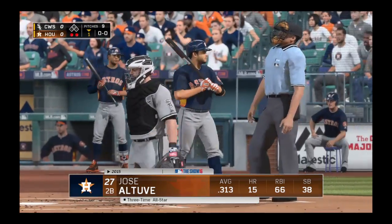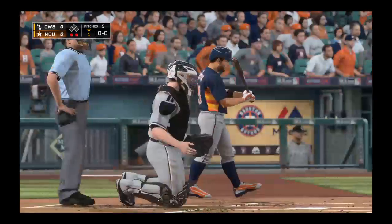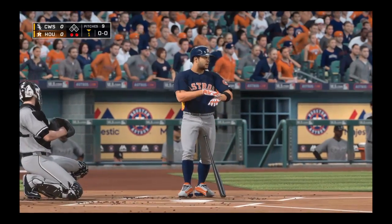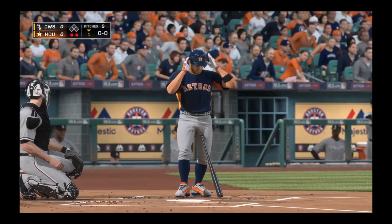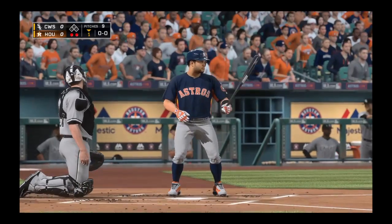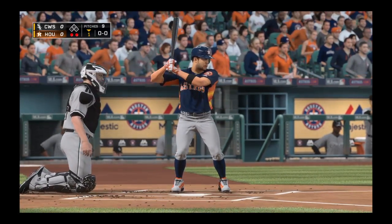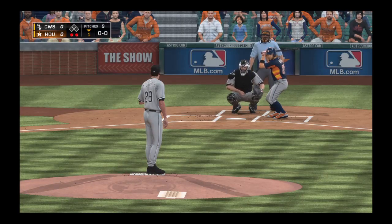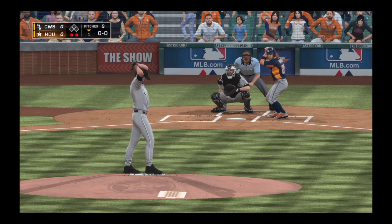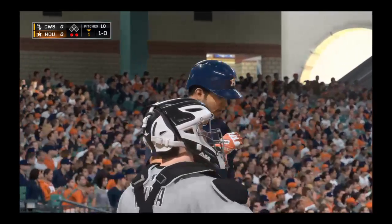Jose Altuve gets his first cuts now. The bases are empty, and there are 2 away here in the opening frame. Yeah, nothing doing so far here. He kind of needs to put up a tough at-bat right here just to make this guy work a little bit. A fastball off the plate away. It's ball 1.